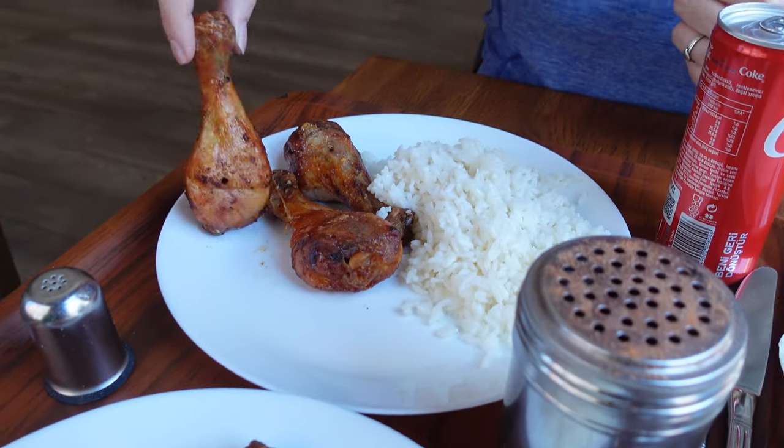I got three legs. I saw them roasting them when we walked past, so I had to come back by and get some because they look so good. They're roasted and then they have salt and pepper on them. They're really good. Let's see about the rice. The rice is cooked with chicken broth. I like our simple meal.